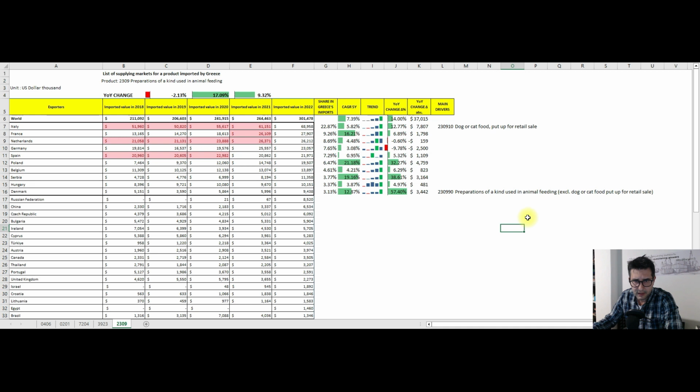As for the main drivers, well, we have dog or cat food put up for retail sale coming from Italy, and from Denmark we have subheading 230991. So we are talking about preparations of a kind used in animal feeding, excluding dog or cat food put up for retail sale. And guys, with this last recommendation being covered as well, that's it for today.